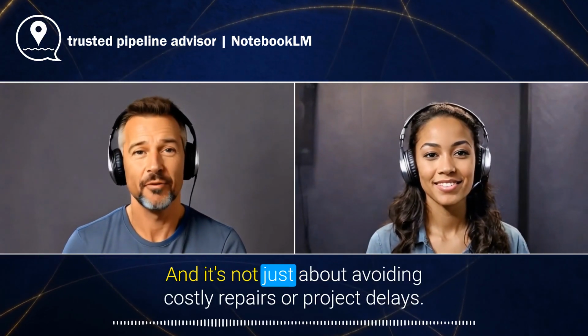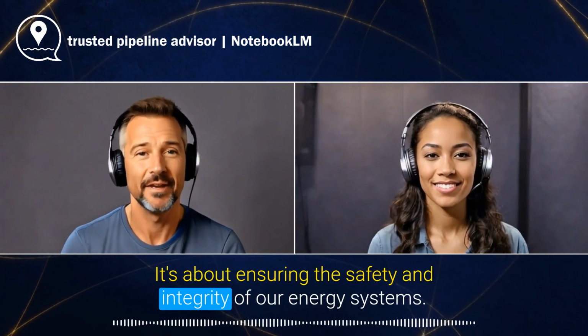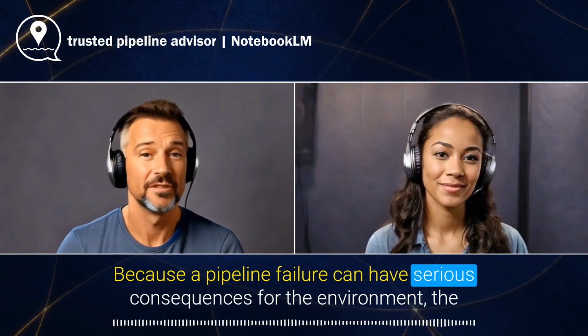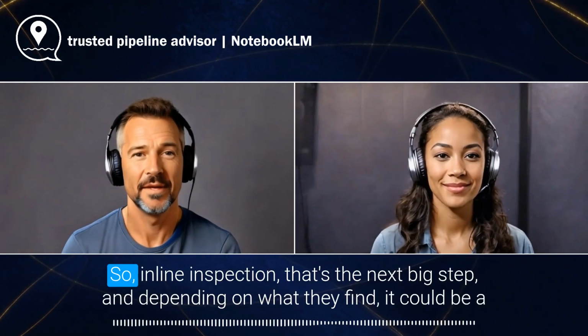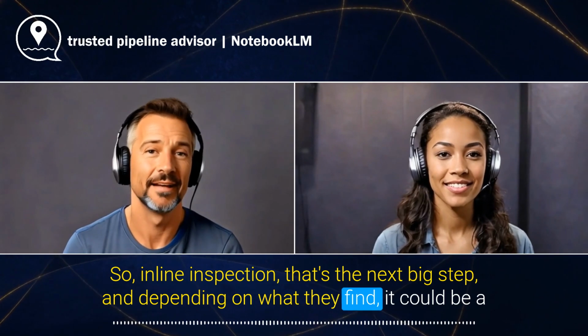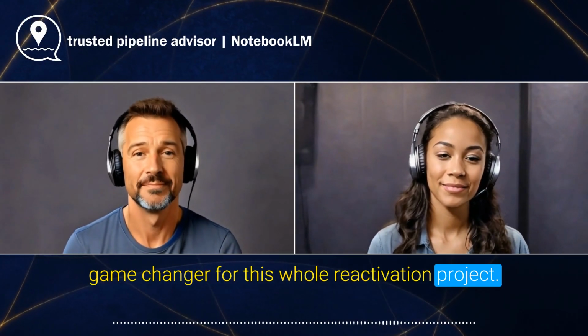Right. And it's not just about avoiding costly repairs or project delays. It's about ensuring the safety and integrity of our energy systems. Because a pipeline failure can have serious consequences for the environment, the economy, and the communities they run through. Absolutely. So, inline inspection, that's the next big step. And depending on what they find, it could be a game changer for this whole reactivation project.